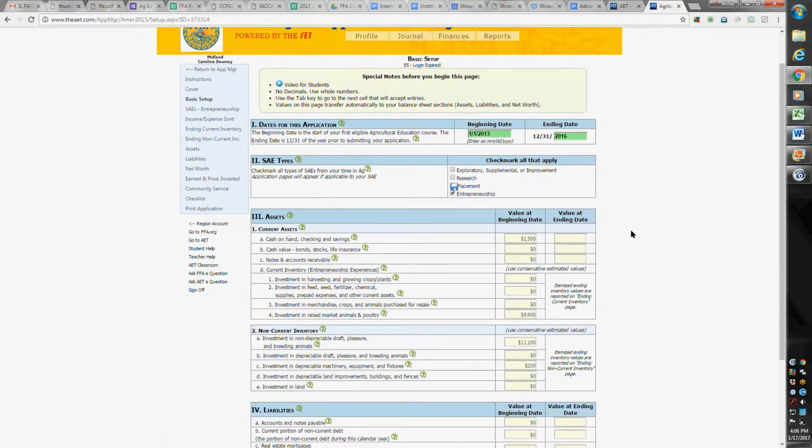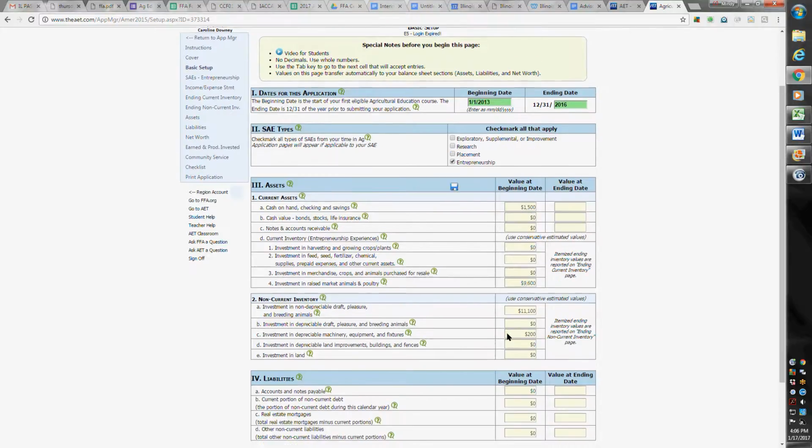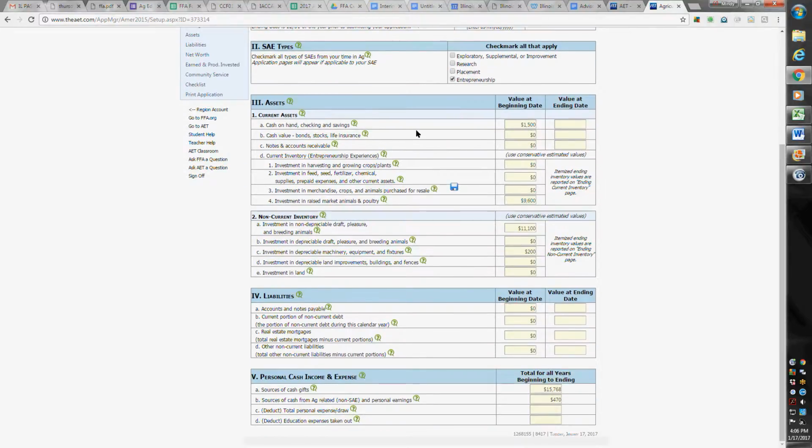On this page, from your record books, whether they be paper copy or easy records, from the white pages, page 6, that information from your very first year goes in as the value at beginning date. So Caroline will go back, and what you all should do is go back to your January 1 of your beginning year, 2013, and that page 6 in the white pages of your record book, that's where this information comes from. Your cash on hand, checking and savings, all the values that you have in the beginning of your record book go right here in sections 3 and 4, okay?